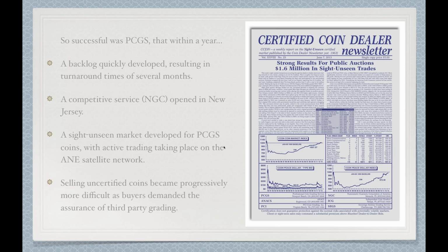And it became tougher and tougher to sell uncertified coins, because people began to ask the question, why isn't it graded? What's wrong with it? So even though it took a number of years, if you try to sell an uncirculated seated half now in an auction, you're going to have a lot of trouble if it's not in a holder. People are going to assume there's some reason that it's not in a holder.